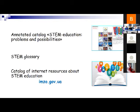One of the most important points for popularization and coordination of understanding the essence of the concept of STEM, and of scientific and methodological approaches to the elaboration of STEM education, was the development of a glossary of terms. This is an electronic version of the annotated catalog called STEM Education: Problems and Prospects. This catalog is constantly updated. Additional information can be found on our website, which you can see on my slide, inzo.gov.ua.